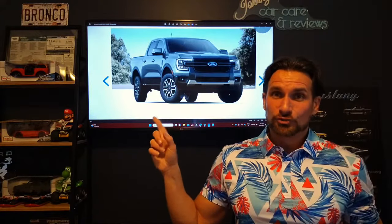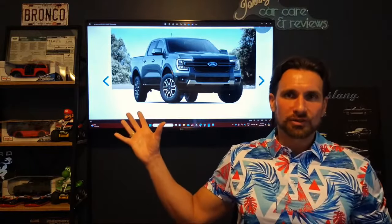The Ranger looks really big, but is it really heavy, making the 2.3 liter 4-cylinder turbo engine a bad option? No, it's a reliable engine. The 2.3 liter has been around since about 2016. It's a fantastic engine. It's got enough power for the 2024 Ranger.